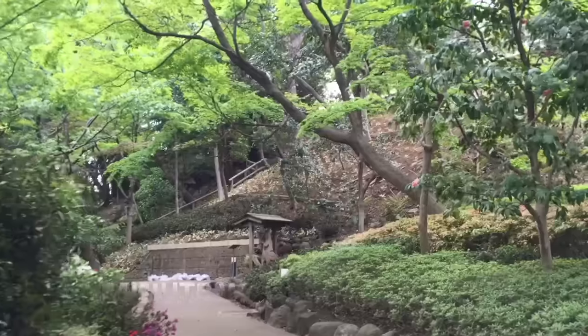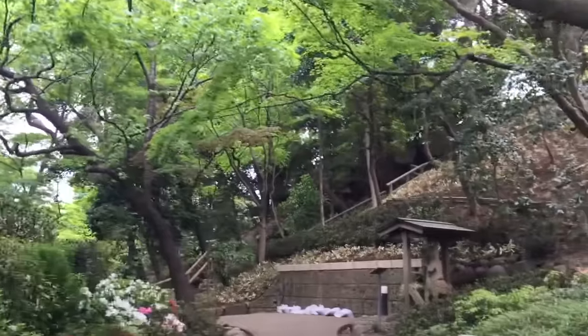It's not that large, but it's quite a nice place to relax, and that's crazy that it's on site at the Sheraton Miyako.